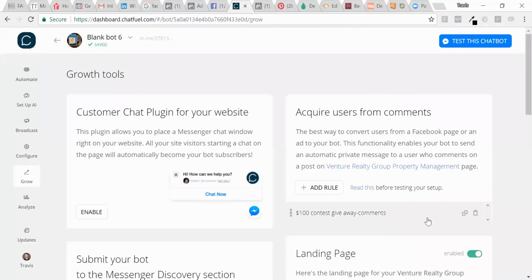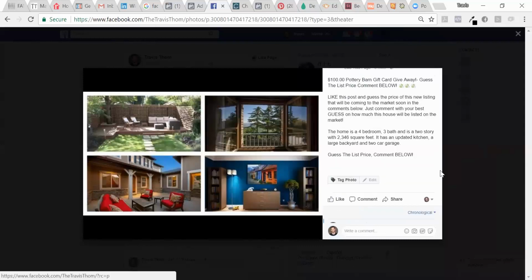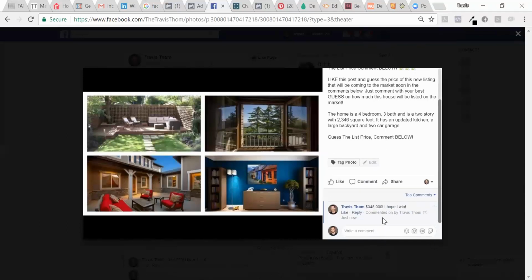All right, so that is the new rule for anyone that engages with that post. If anyone comments on it, it should then send that message over to them. So if I go ahead and say $345,000, I hope I win. Theoretically, when that's connected, that should send a Facebook Messenger comment to me. So anyone that fills that out is then going to start getting messages through Facebook Messenger.